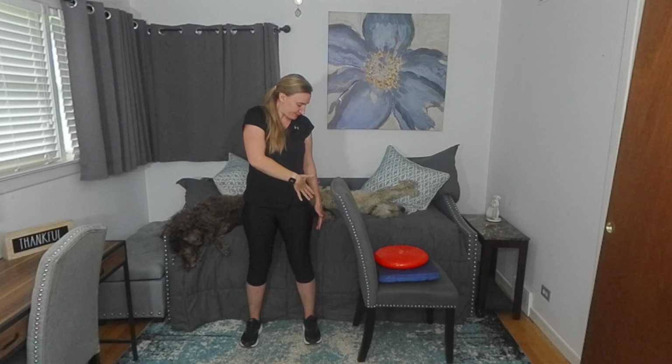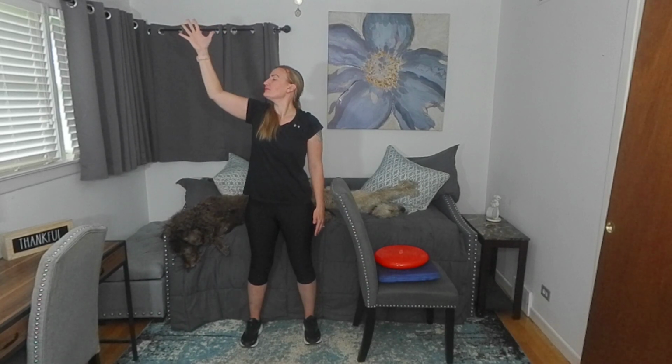A hand is in the pocket. Bring it, kind of slide it up, and then reach back in and slide it down. All right, so that's the arm movement. You can hold on, let go. You can close your eyes. You can turn your head up on a diagonal, in, down on a diagonal. Go nice and slow.